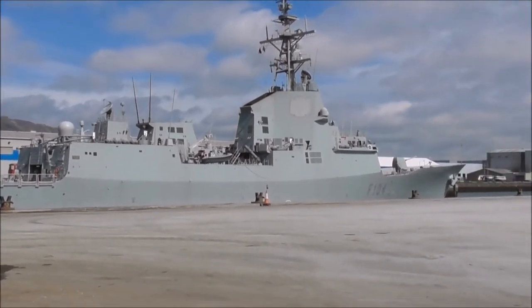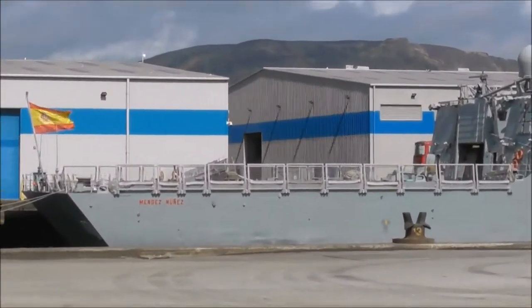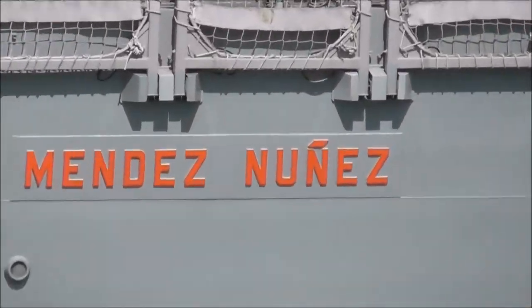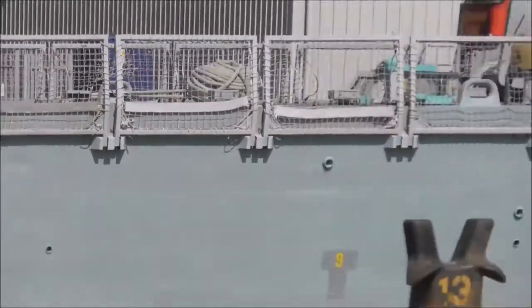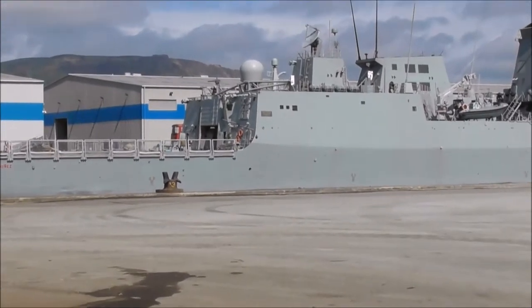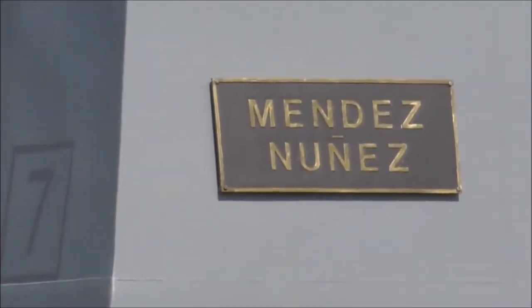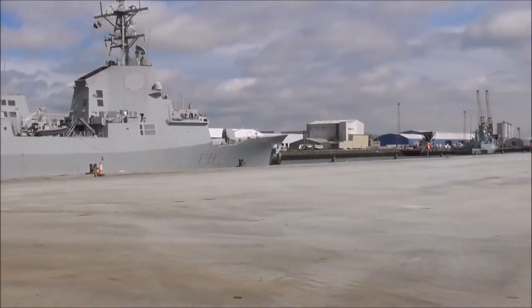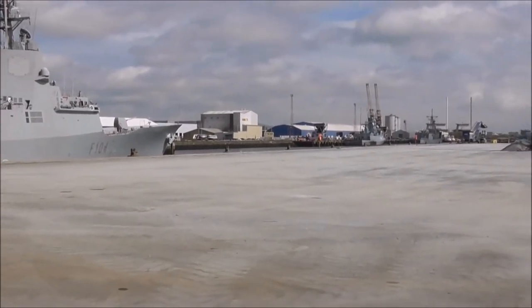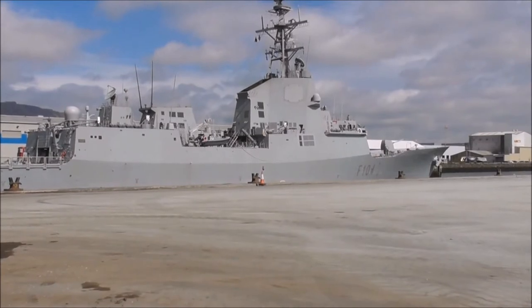And there's one here, which is a Spanish boat, the Nunez. Okay. What does it say up there? Aye, that's the same name. So that's your Spanish boat. And then further on down is a boat from, well, that's the F104.